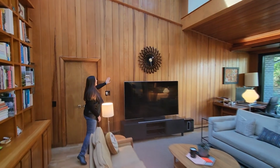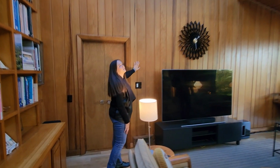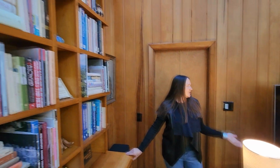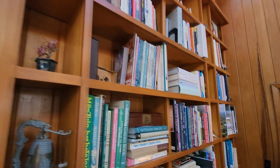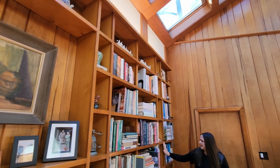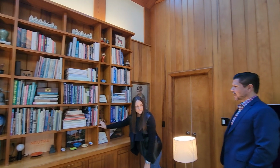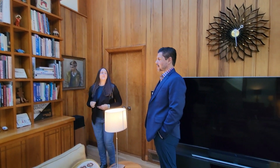Of course. I just love this wood wall that goes floor to ceiling. And then these bookshelves have to be original, and I'm so glad that they kept them. One person actually asked me if they could take the wood paneling down and the bookshelves. Did you have a heart attack?